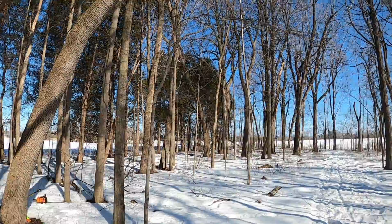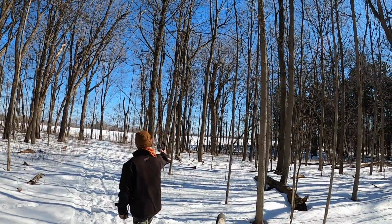Speaking of trails, our trails are open 365 days a year from sunup to sundown. We're regularly inspecting them to keep them safe and well-maintained for all visitors to enjoy.